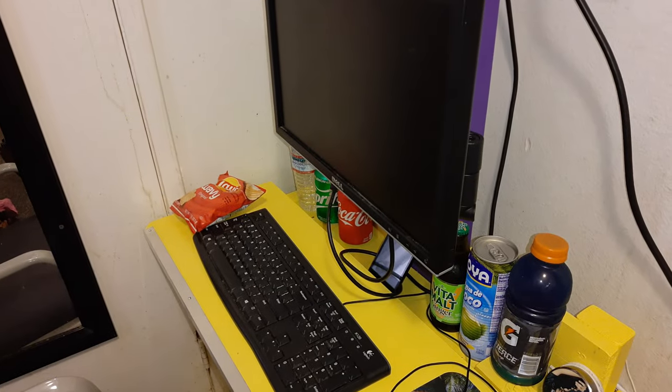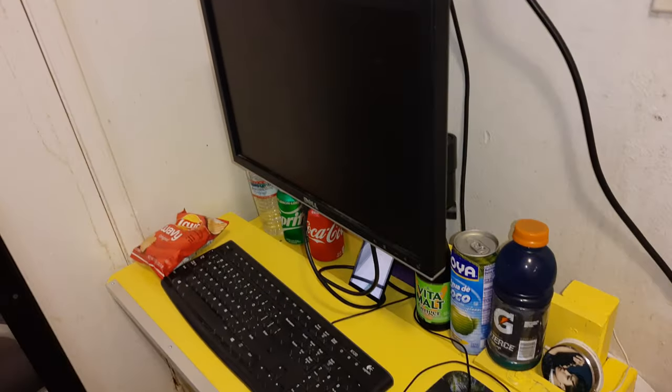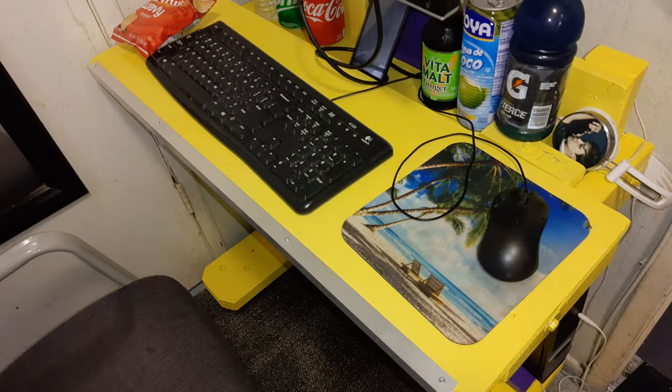And this desk will last you more than 10 years, up to 40 years. This desk can last you 40 years. Each part of this desk can be replaced. This desk was made especially for telecommuting and telemedicine, and much more.